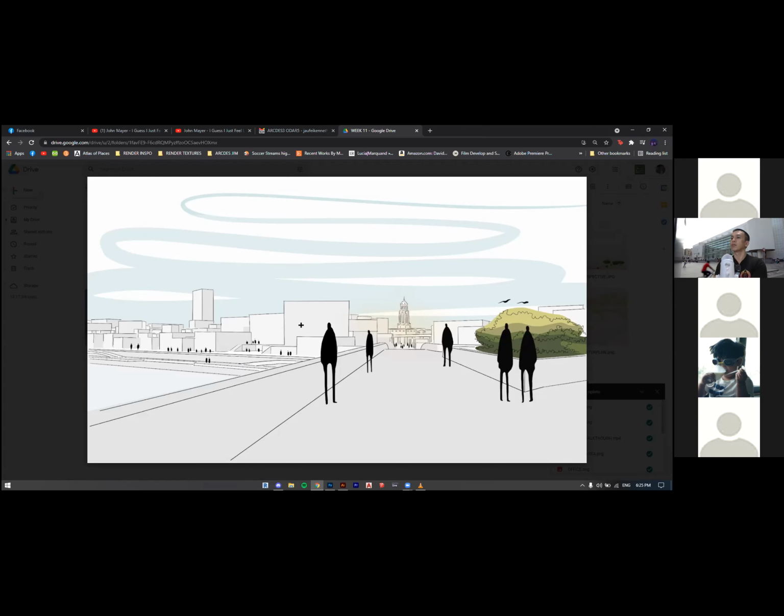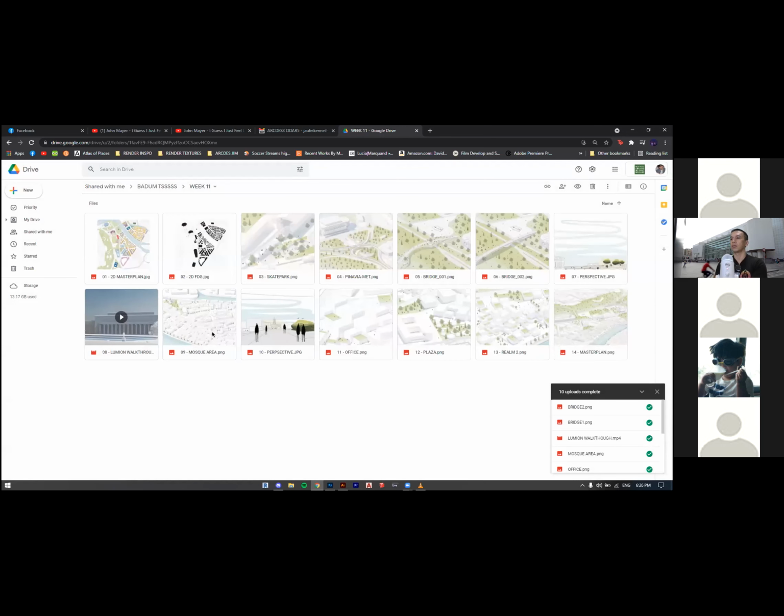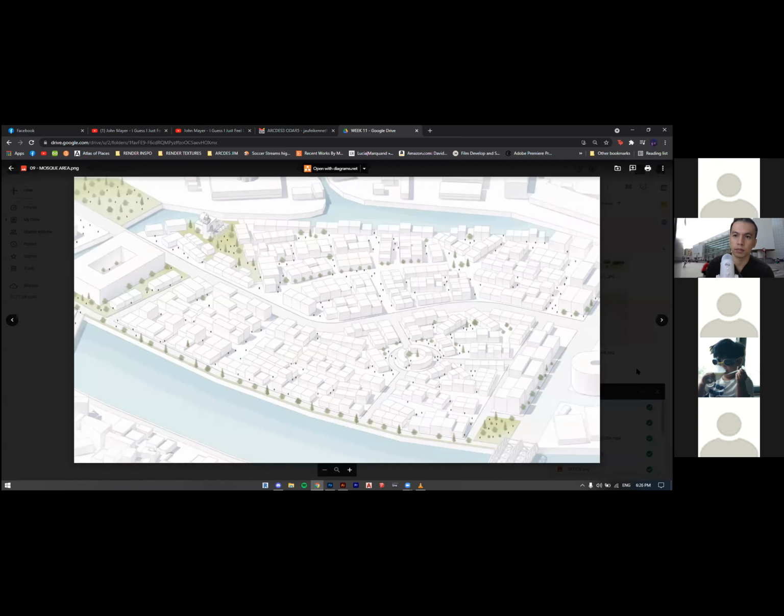So now we can summarize the entire thing. For the mosque area, as I mentioned, we kept it the same, and we wanted to add a place for boats to dock on the side, but that's seen in our master plan itself, not detailed in this area. We wanted to keep it pedestrianized while still allowing cars to roam around the edges of patches of space provided for office, commercial, and residential areas.